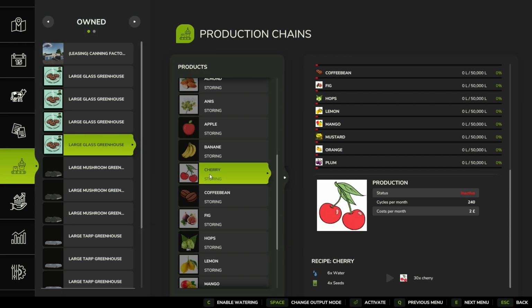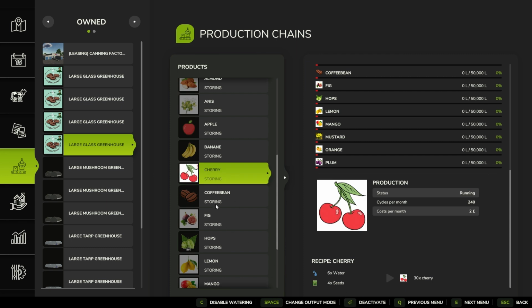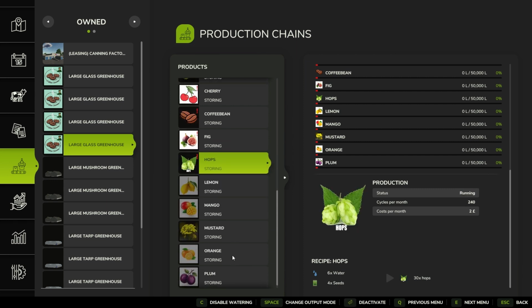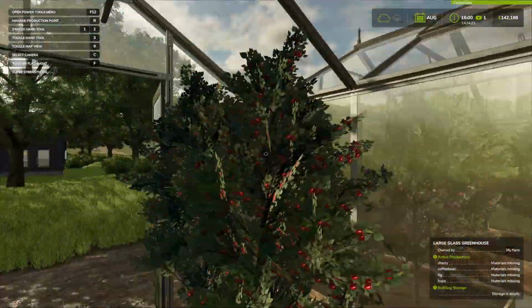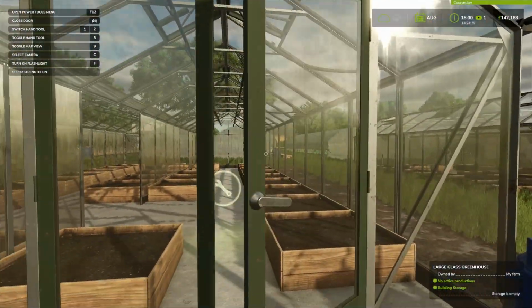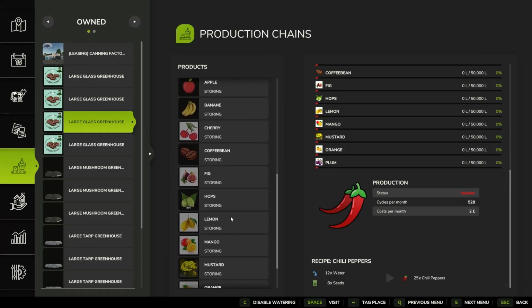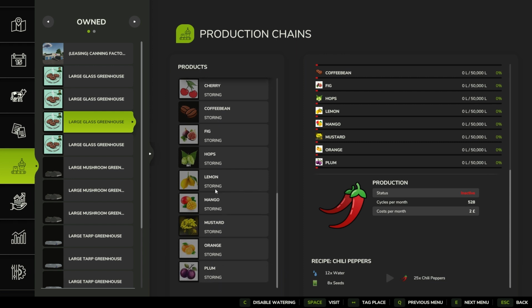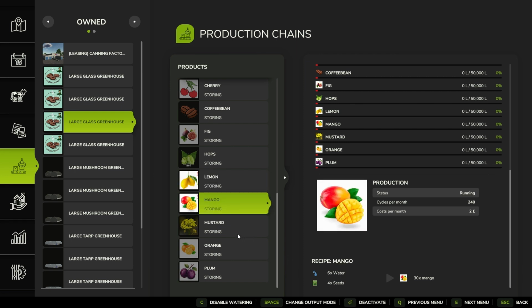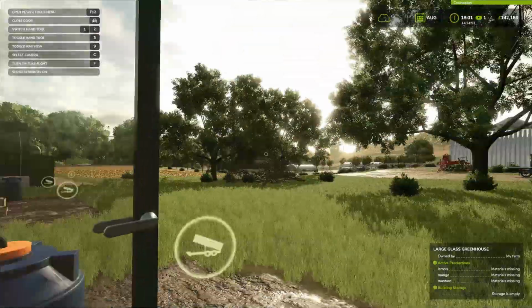Right, so cherry, oh hang on, we'll do the watering first because it takes that to the top, but we'll do cherries in this one, coffee, fig and hops. Yeah, it's going to work out a treat. And then we'll come to this one, do exactly the same again. You can kind of get the idea now. But that will at least give us new things that we'll be able to sell in our farm shop, which is pretty cool. And then we should just have one more left.